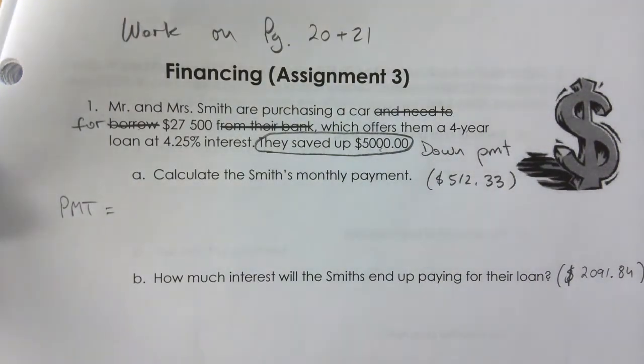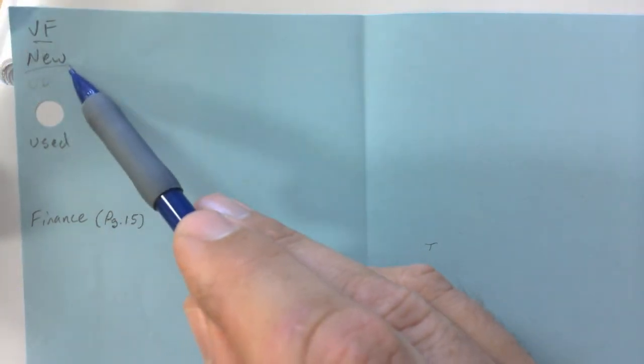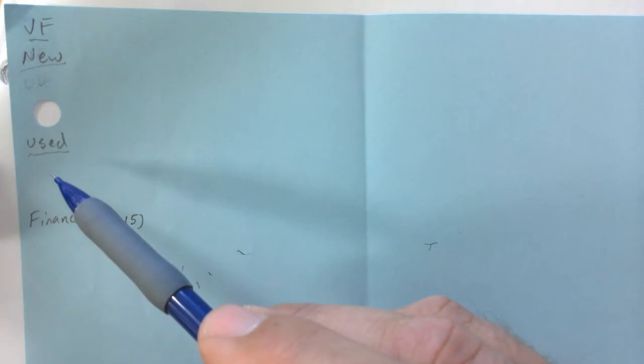Study sheets, folks. I'm not going to tell you, like, you need to figure it out on your own, but you should have some kind of organization happening there. And you shouldn't be using the whole thing because it's going to build, right? So if you go through my booklet, we talked about new, right? There's depreciation, there's all kinds of stuff. We talked about use, there's use private, use dealer. Finance is on page 15. There's a bunch of formulas there. So you can't say I didn't warn you, right?